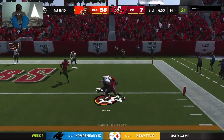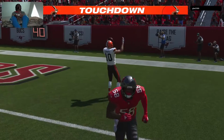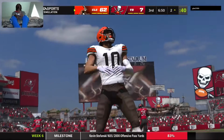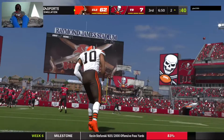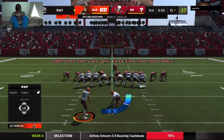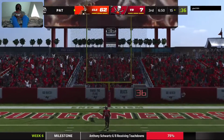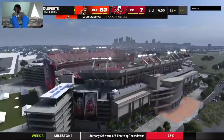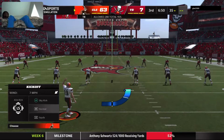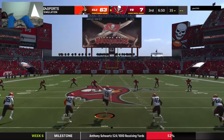He'll find Schwartz complete right side. Touchdown! Anthony Schwartz, his second touchdown of the afternoon. And the Browns take advantage of field position on the turnover to cash this one in. Now the extra point try forthcoming. And the lead grows even larger here in the third quarter. The kickoff unit is out on the field, and they will send this one away.